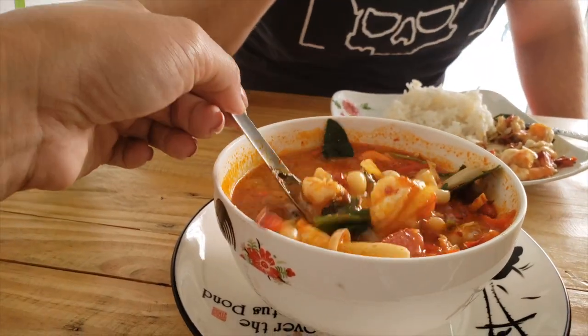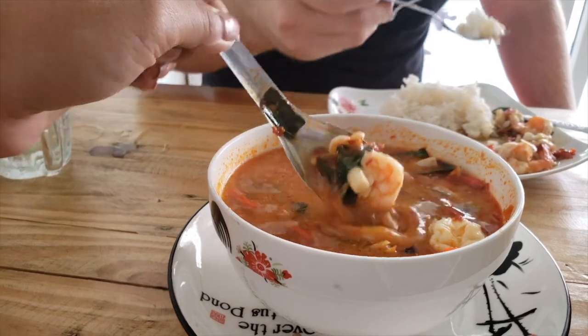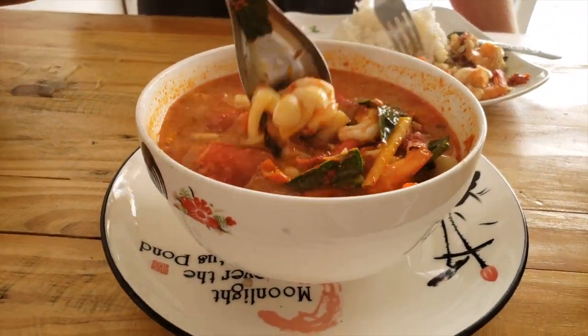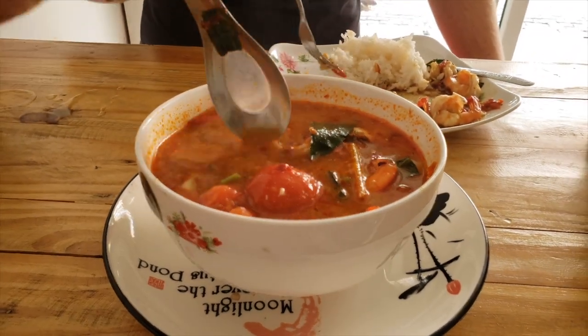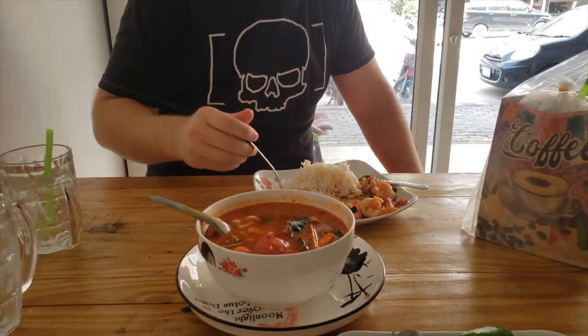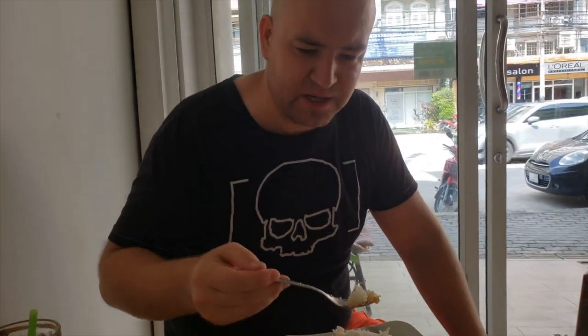Look at Picha eating. He eats like it's not spicy, because he says it's not spicy for him. It's difficult to breathe. But I think some of my fans, Thai people, look at this soup. People will think it's spicy, look at this. But Picha says it's all right. Just difficult to breathe. I sneeze all the time.